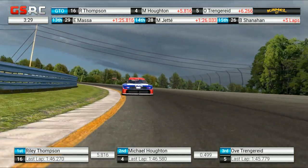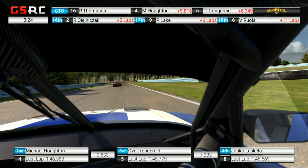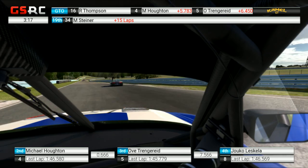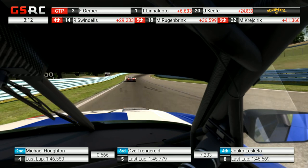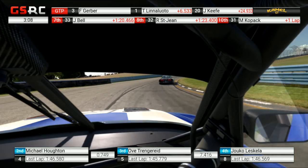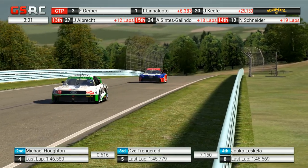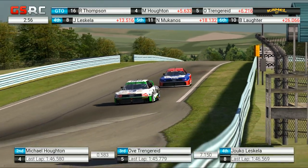Boy, got to run. It's Norway versus Texas here. The Cowboys versus the Vikings. Oh. So what? Did I touch a sore spot there? Ove. The Vikings, yeah. Ove continues to close in. Those tenths are ticking down as he gets closer and closer to Houghton. He's not going to have many laps to do it. These drivers turning laps of about a minute 45 here.